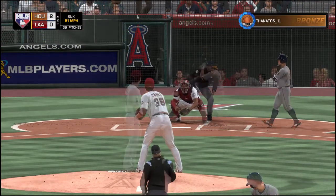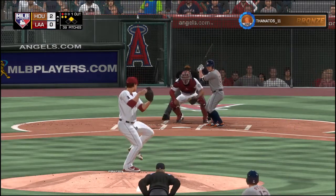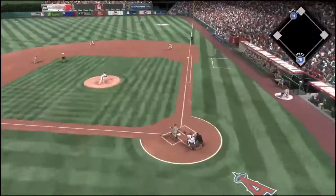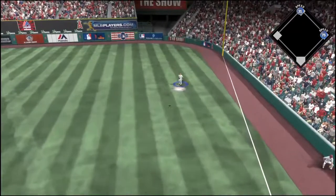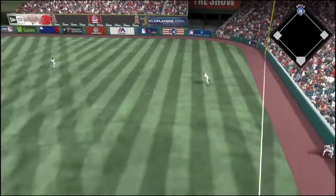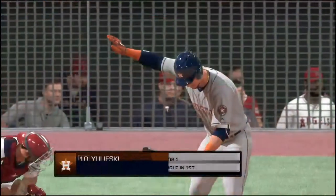Now this is up and in, and I don't think he likes that location much. It's ball 1. Well, when you're behind 0-2 as a hitter, you're in swing mode. Nothing changes that like seeing something hard bearing in on you, though. Calhoun is over just a few steps to his left as he takes it for out number 2.